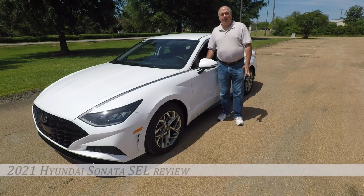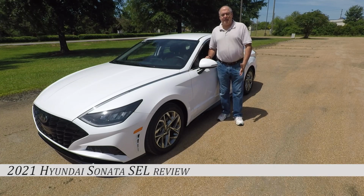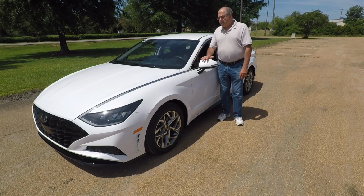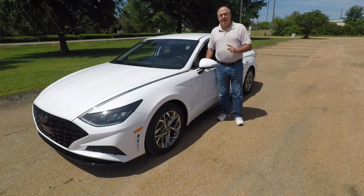If you're in the market for a mid-size family sedan, you probably know there's a lot of good competition out there, with cars such as the Honda Accord and Toyota Camry, the two top contenders for a number of years, really good cars, and the Hyundai Sonata. Today we're going to be doing a review of the 2021 Hyundai Sonata.